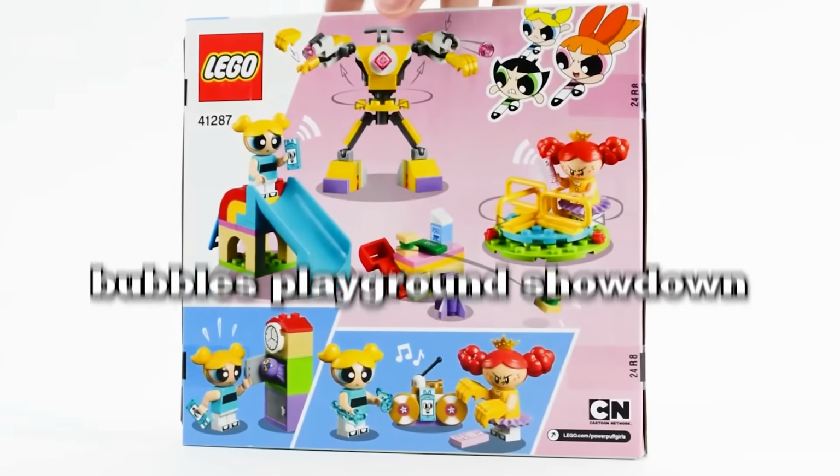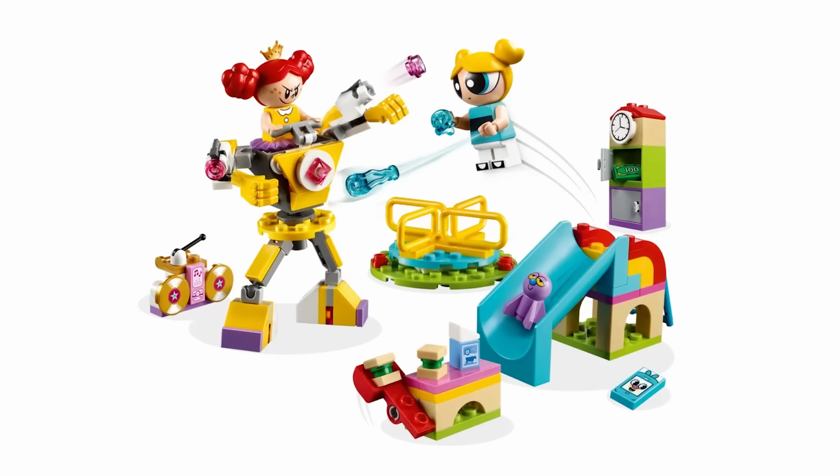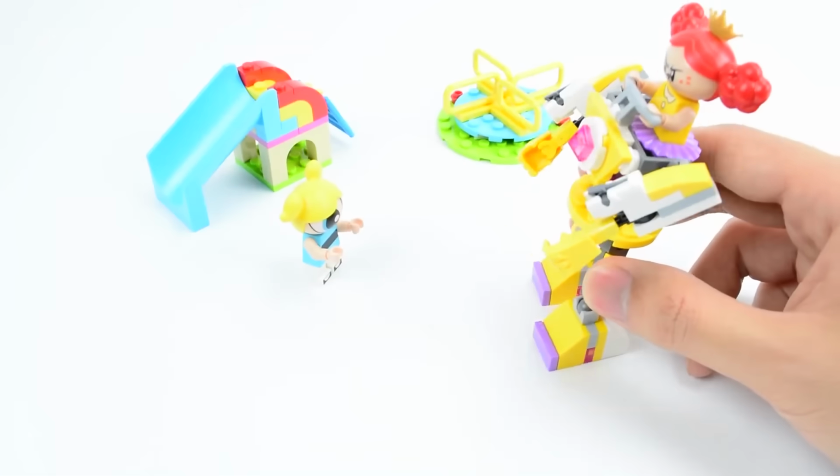The second one is called the Bubbles Playground Showdown set, and I can't say it's exactly cool, but it definitely doesn't look bad. Needless to say, the Powerpuff Girls is a super famous show, and it's awesome to see that it made it to LEGO.